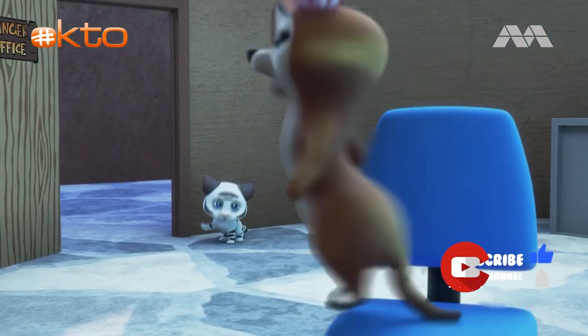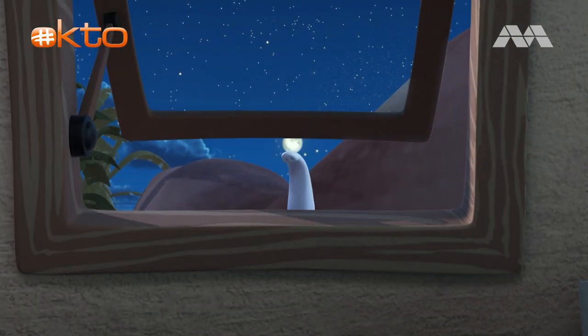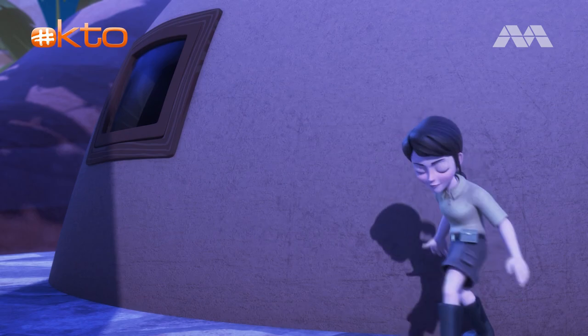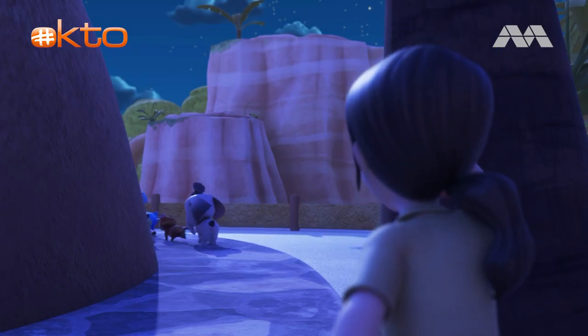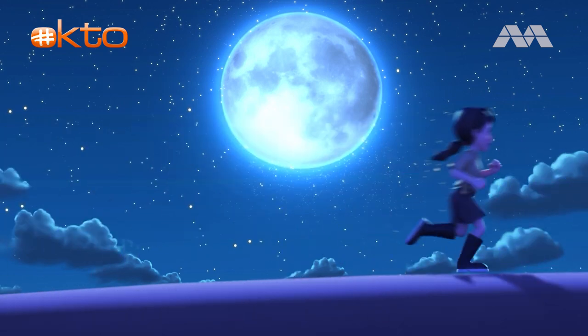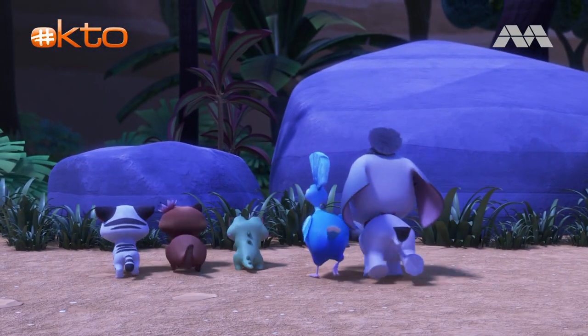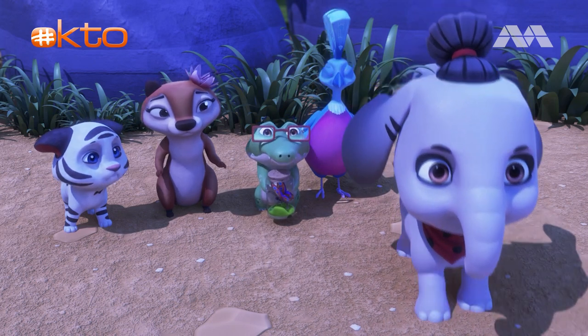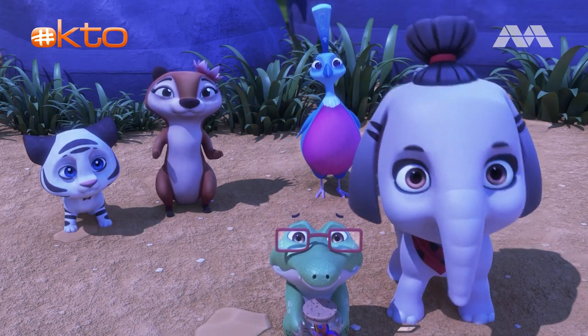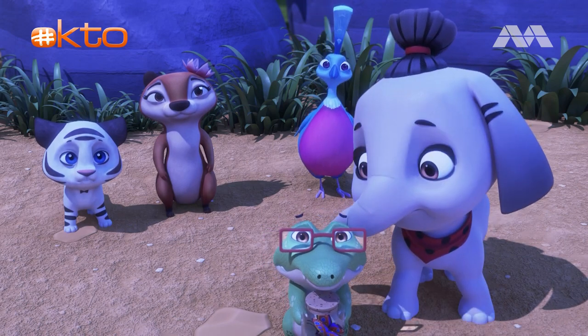Meep! We got company! This way. Spot? Huh? Hey! What is going on? Spot's Wobi's friend, which means he's our friend too. You can't take him away!